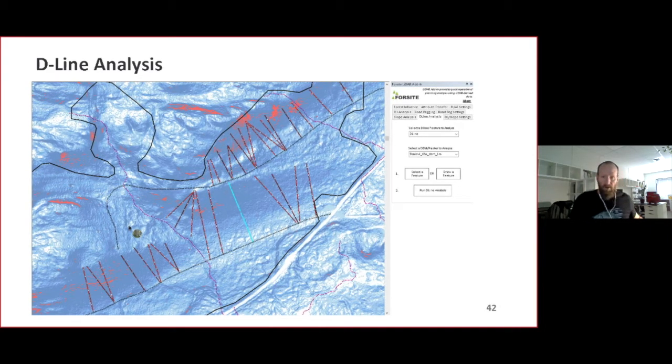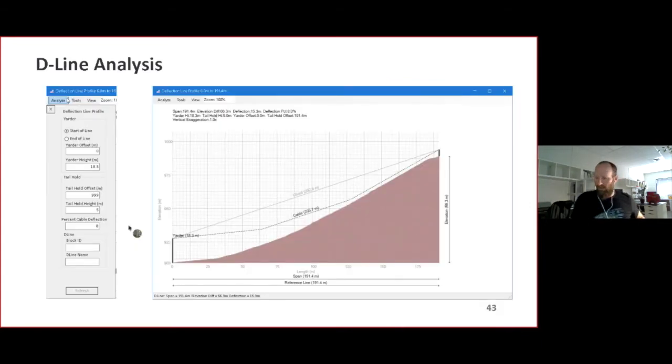So you can notice that I highlighted one of the D-lines here. This is just an example of what a deflection line analysis report would look like. It gives us lots of good information. Basically, this is the ground profile derived from the DEM. We're able to set our yarder height. We can indicate what our backspar will look like, whether it's a stump rig tail hold or a mobile backspar. We use a simple thirds method for calculating the deflection, and we can set our percent cable deflection right here. And we're also able to attribute a block or a deflection ID so that you can tie back this particular deflection line analysis with the spatial data that we're already creating within the ArcMap environment.